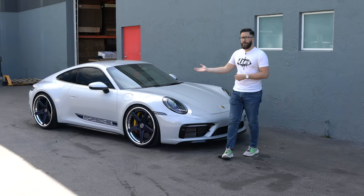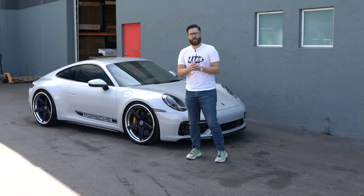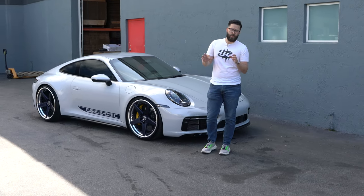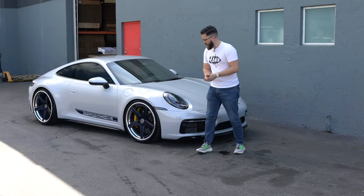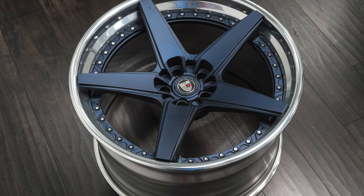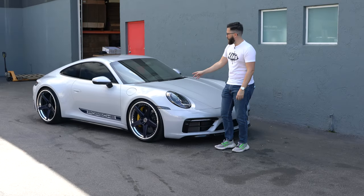As you can see, it's a polished lip. And for the center, you have what Anrky calls a space blue. It's essentially a satin blue, a very, very cool color. Not a lot of wheel companies are offering a blue, and if they do, it looks a little bit tacky, if I'm being honest. But this one is the perfect blend of being in your face, but not being bland, somewhere in the middle of that. So I actually love that.